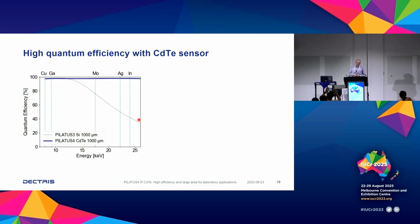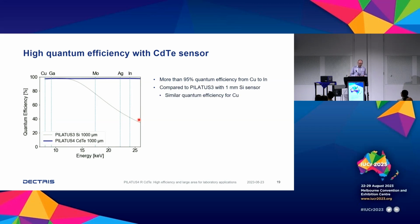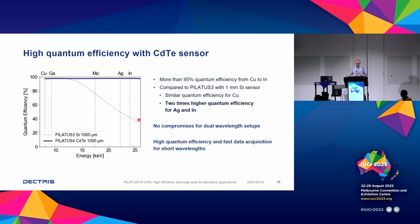Most important property of the cadmium telluride sensor material is the high quantum efficiency. With the Pilatus4 cadmium telluride, you have more than 95% quantum efficiency for any radiation from copper to silver and indium. Compared to Pilatus3 1 millimeter silicon, you have similar quantum efficiency for copper and 2 times higher quantum efficiency for silver and indium. So with Pilatus4 cadmium telluride, you don't need to compromise in a dual wavelength setup, and you have high quantum efficiency and fast data acquisition for short wavelengths.